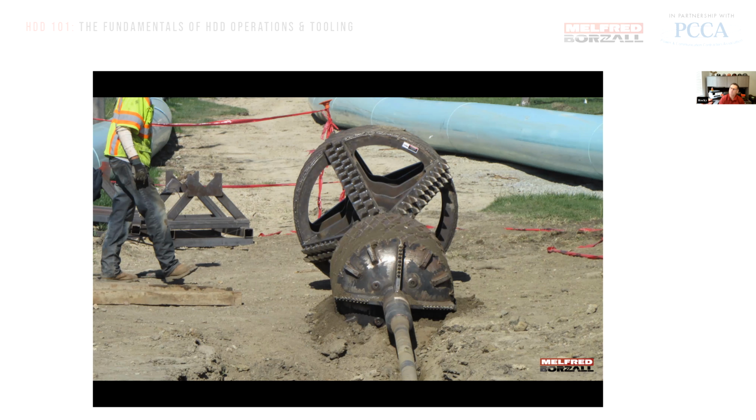And what was the other part? Sorry. Varying ground conditions. One of the best things you can do there, because no tool's going to do it all, is I would recommend staying away from a fluted reamer to begin with, because I feel they're much more limited on where they can work.